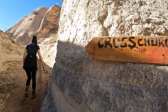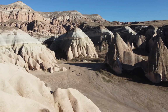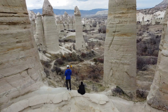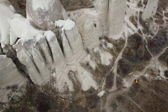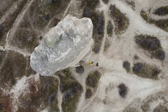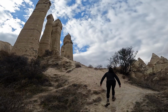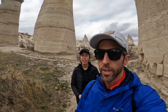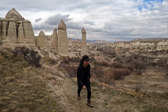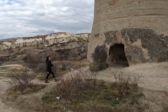We always enjoy places that don't charge you an entry fee, and Rose Valley definitely checks that box. Love Valley is a great hiking spot just 5 minutes away from Goreme. We enjoyed weaving our way through the unusual landscape with hardly anyone around. We are here hiking in Love Valley, which you don't have to pay for to park or to enter, which is kind of nice. Big, huge open area with all these fairy chimneys all over the place.